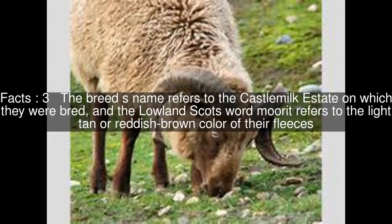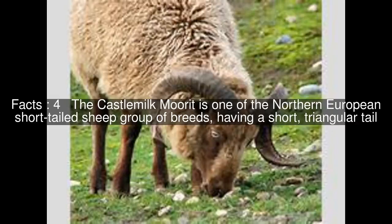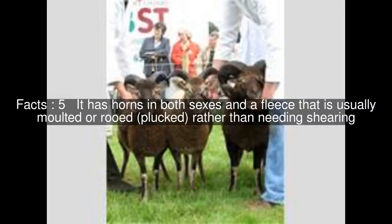The breed's name refers to the Castlemilk estate on which they were bred, and the Lowland Scots word Moorit refers to the light tan or reddish-brown color of their fleeces. The Castlemilk Moorit is one of the Northern European short-tailed sheep group of breeds, having a short, triangular tail. It has horns in both sexes and a fleece that is usually moulted or rooed, plucked, rather than needing shearing.